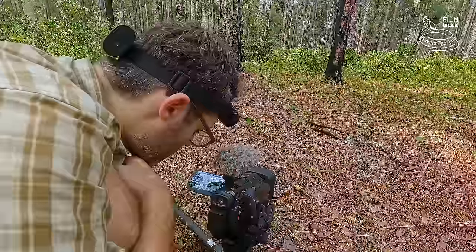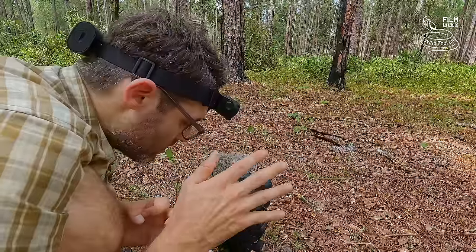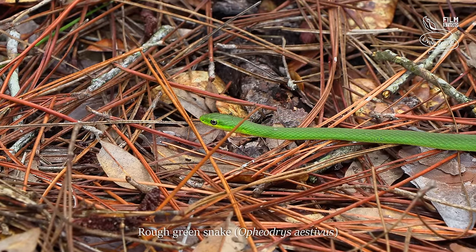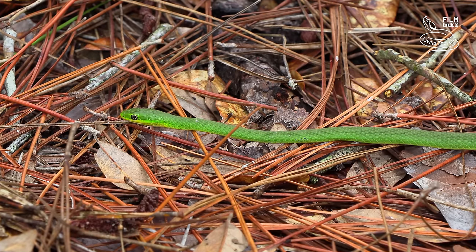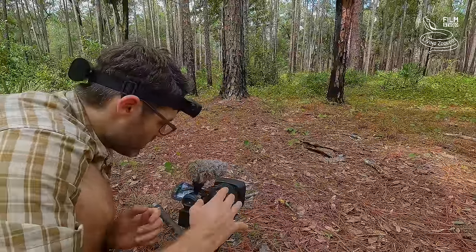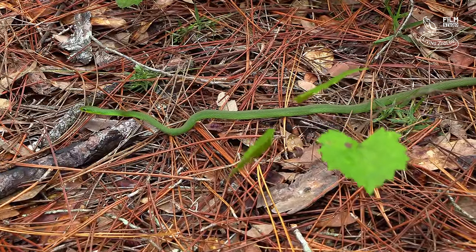And action. So the snake is moving in an interesting way. It's shaking its head and the body, trying to simulate a movement of a branch in the wind or something like that, so it's not easily visible for predators that it's a snake. Snakes are prey for many animals, so this is really amazing to see. The rough green snake is the only native bright green snake species in Florida.